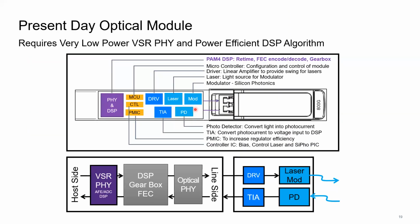Now let's look into present day optical module. I showed previously where it fits into. And if you break open the optical module, these are the different dies you will see. So here I'm using the word die. You can use word chip as well because they are going into one package, one PCB. So this is one PCB, and on that PCB you have multiple chips, but it's not very uncommon to see one substrate where there are different dies. So there are different kinds of integration.